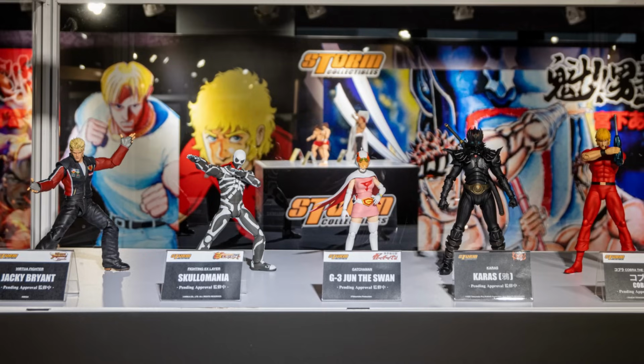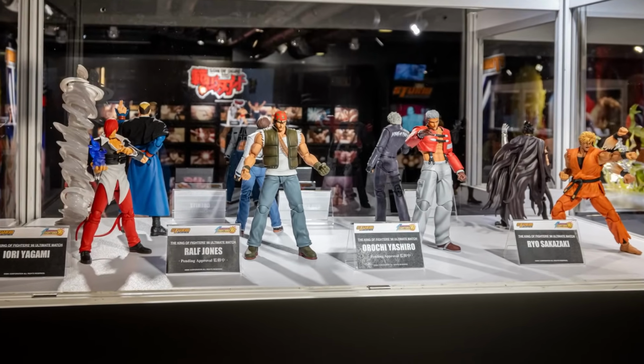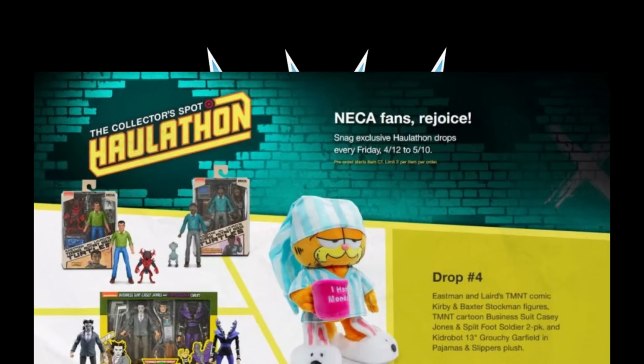And then on the other picture, they showcase stuff that seems a little bit more familiar, but that is the Iori Yagami? I'm not sure about that one. Ralph Jones, Orochi, Yashiro, and Ryu. So, definitely some cool, interesting stuff. I'm not in on all of this stuff, but I'll pick and choose. I might get one or two of these. But I am going to be picking up some Storm Collectibles Street Fighter stuff, because Street Fighter is my main gig on this, but Jada is taking care of most of my needs when it comes to Street Fighter.